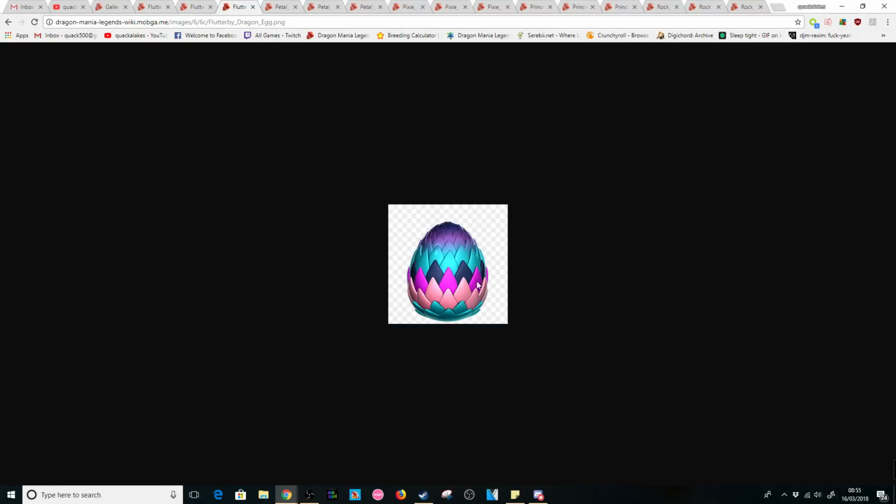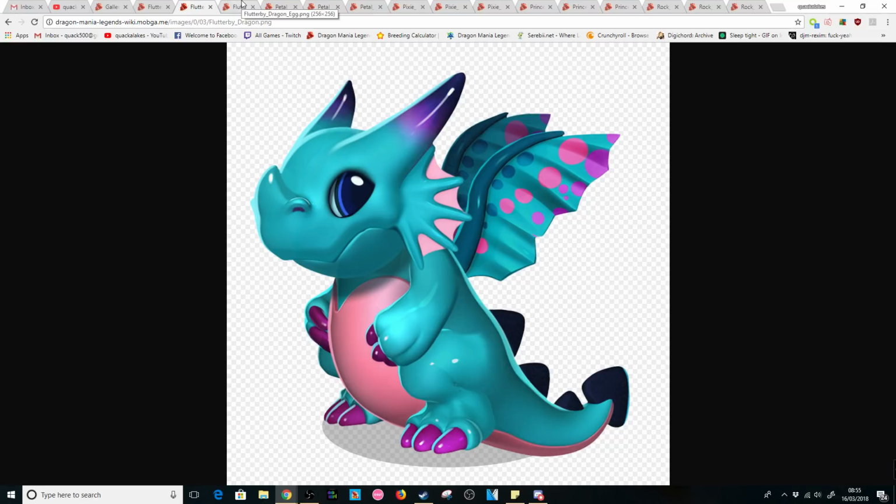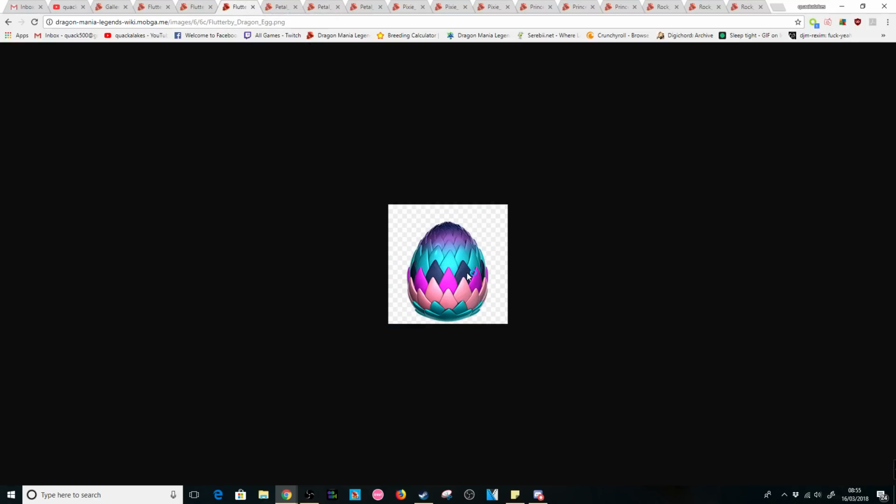And then his egg is actually so pretty. Like, I can't be the only one that actually adores the design on this egg. I don't think it really looks like the dragon itself that much, apart from the colours, but I really, really like the shading and, it's almost like a little colour palette on it. But either way, that is dragon number 1 that is new.